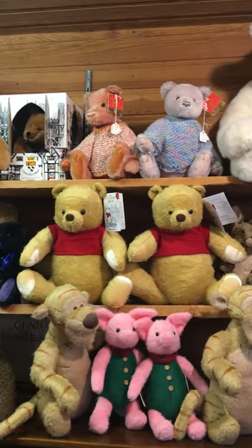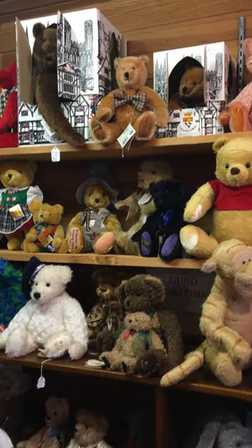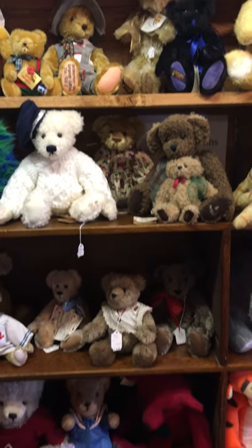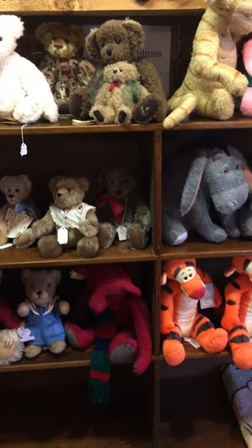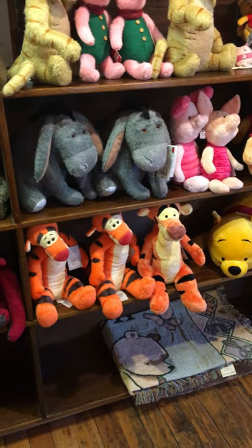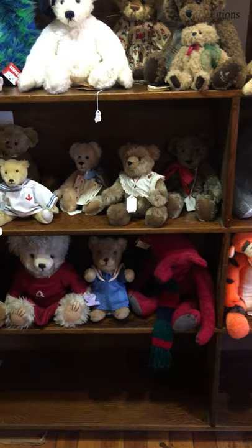Some of the Gund limited edition anniversary bears, Canterbury bears. Those are Gund artist collection. And now we have moved. Oh, here is a Pooh blanket that I found in storage. Classic Pooh throw for the couch.